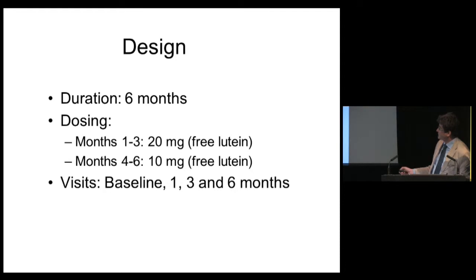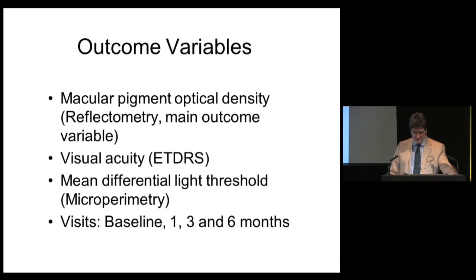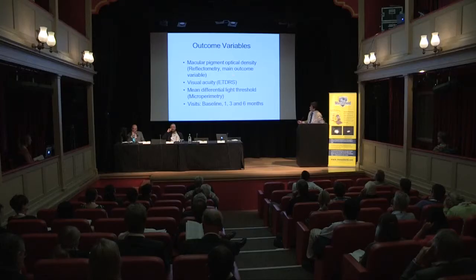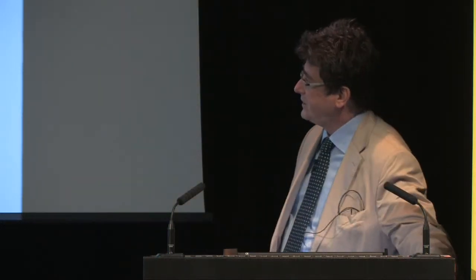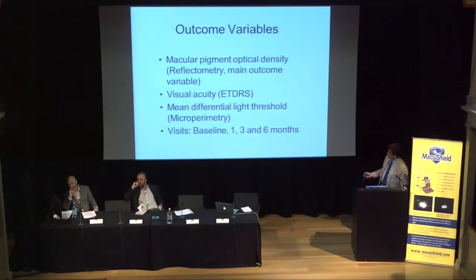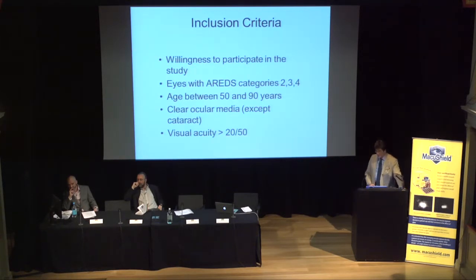Patients had 4 visits: at baseline, 1, 3, and 6 months. The macular pigment optical density was measured by reflectometry, and this was a custom-built system based on the work that has previously been done in Maastricht. This was the main outcome variable of this study. We measured visual acuity via ETDRS charts, and we measured mean differential light threshold with microperimetry. And these data were evaluated at the Vienna Reading Center, so not by us. And as I said, all these outcome variables were assessed during all visits.